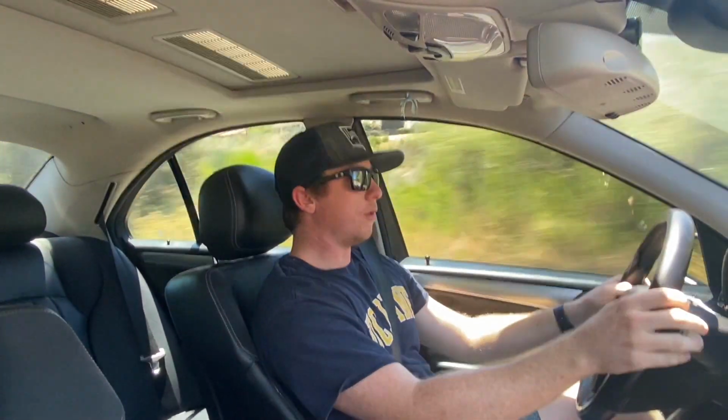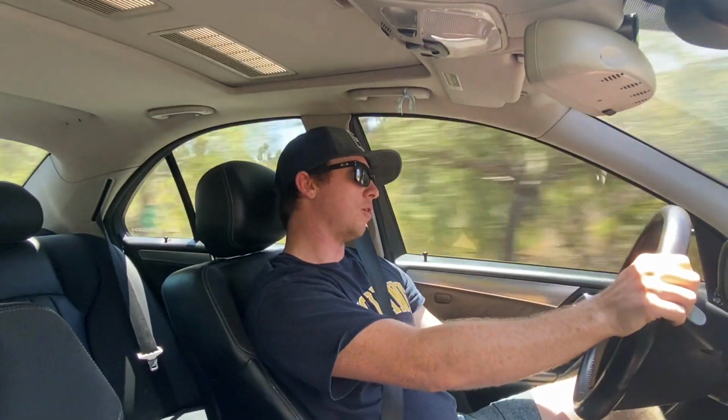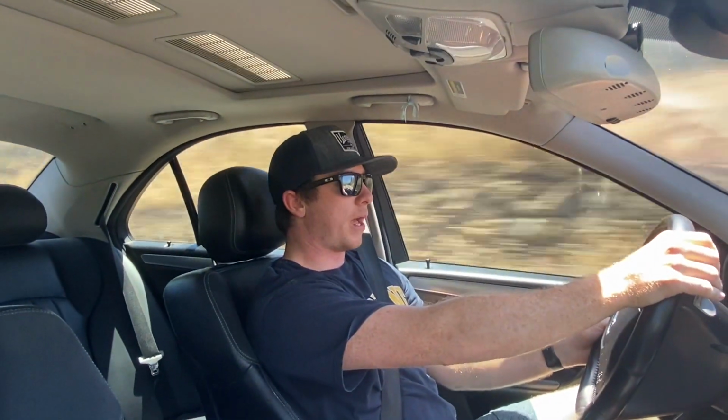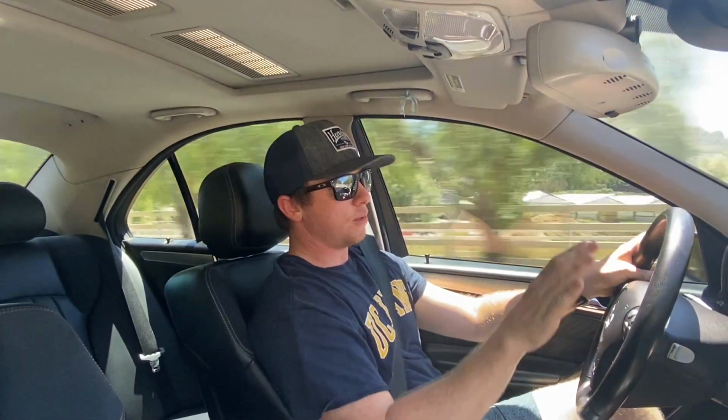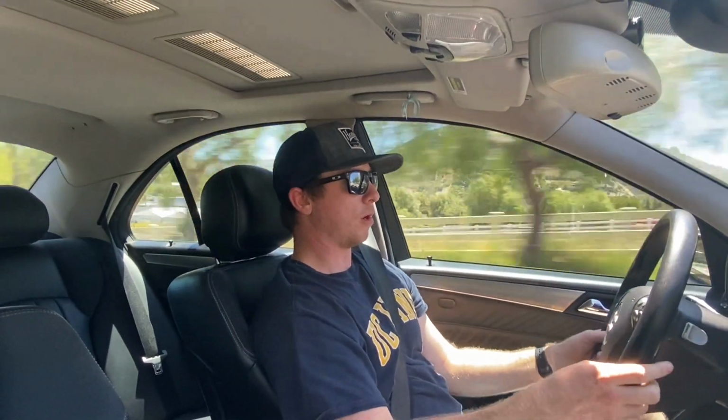Overall, the shift points in this car are pretty fun. It's a 5-speed, so it's got good gear ratios. I never feel like first gear is too short or anything. When I'm driving on these spirited back roads, I'm mostly between second and third. The gear sets are great to have a little fun with, and it always allows you to be downshifting and upshifting, so you're never just staying in one gear, because I know some cars have that problem. Overall, I think the transmission in this car is great.